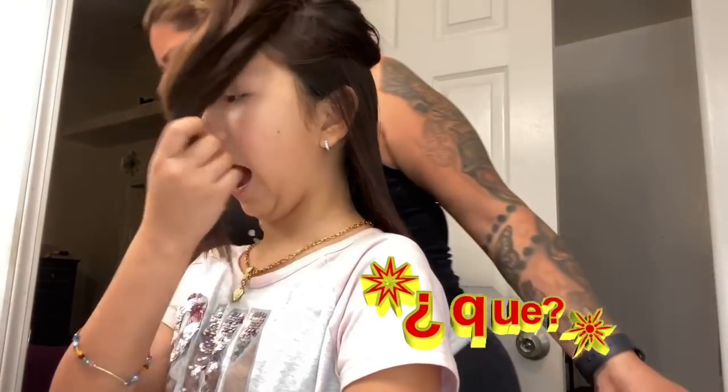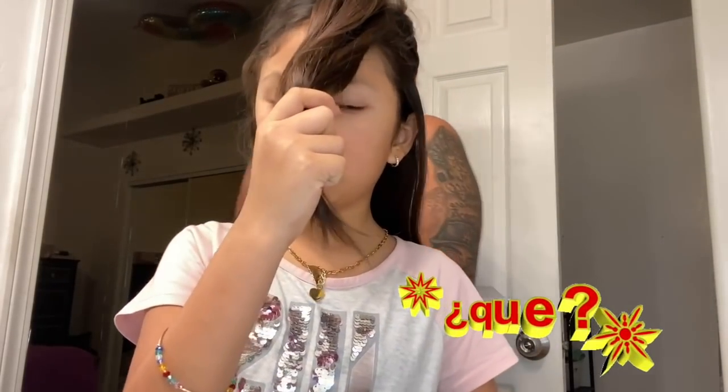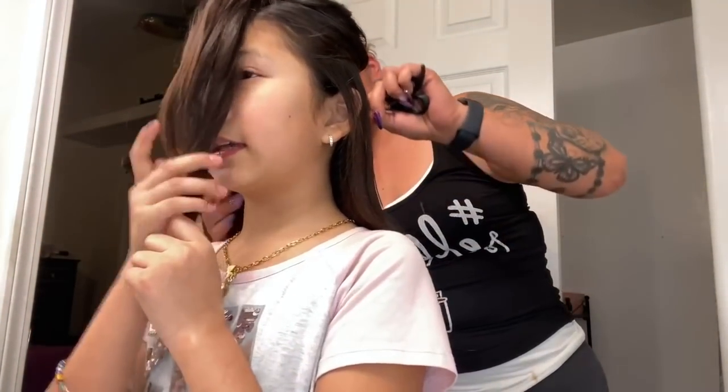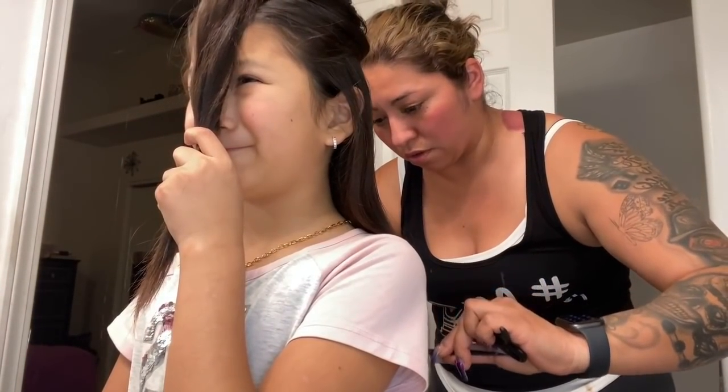I have the comb. Where's the comb at? Put it in here. I said you put it in there. I'm scared. Don't move. I'm gonna cut it to right here. No, that's too long.